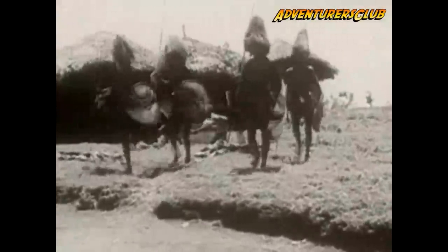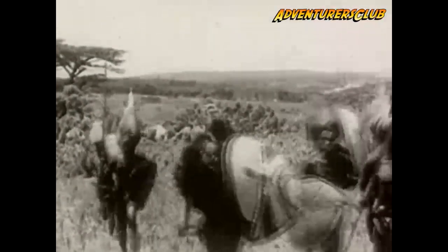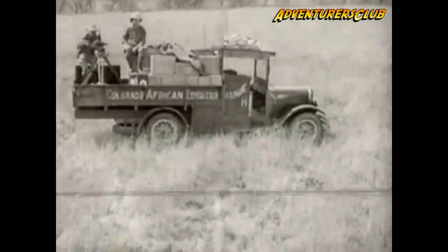Most of the younger warriors wear headdresses made from the manes of the lions they have killed. All their lives they have lived on foods of blood, milk, and water, and they are as fit as the lions they hunt, cruel and fearless. They let us come along to photograph the hunt, only on our solemn promise not to shoot the lion.